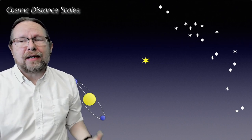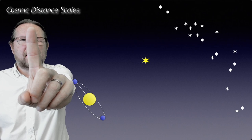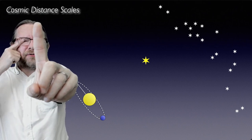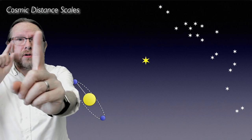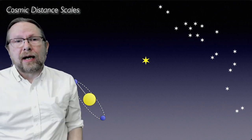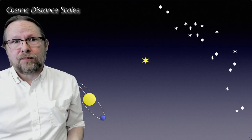You have probably done this little demonstration where you take your finger and you hold it out at arm's length and you close one eye and then you close your other eye and you look at your finger from the point of view of your two different eyes, and what happens is your finger looks like it's moving back and forth because your right eye is looking at it from one angle and your left eye is looking at it from another angle, and that angle changes as you change which eye you're using. That phenomenon is called parallax.